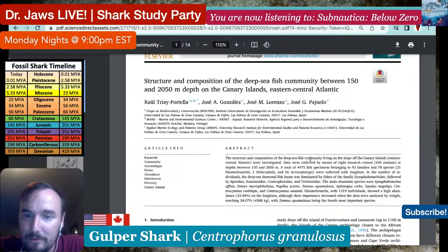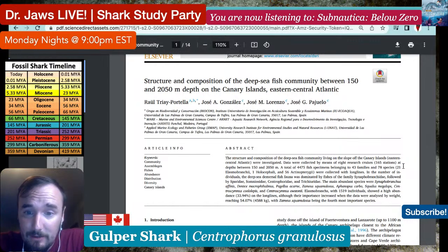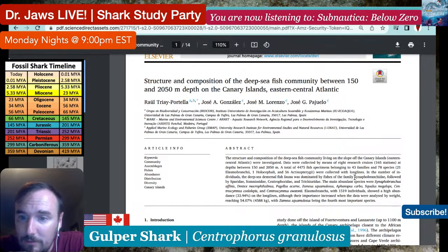Structure and composition of the deep sea fish community living on the slope of the Canary Islands, Eastern Central Atlantic, were investigated. Data were collected by means of 8 research cruises, 165 stations, at depths between 150 and 2,050 meters. A total of 4,475 fish specimens belonging to 43 families and 78 species, 21 elasmobranchs, 1 chimera, and 56 actinopterygians, that's a special group of bony fish, were collected with long lines.